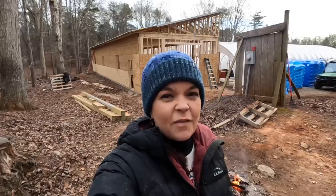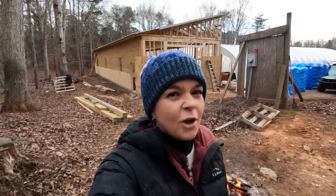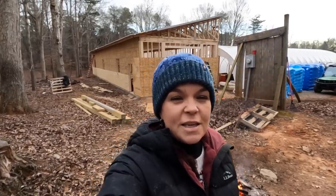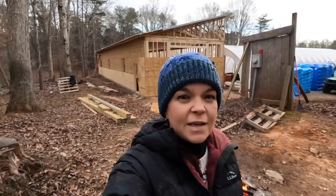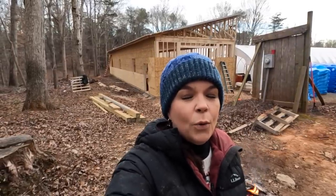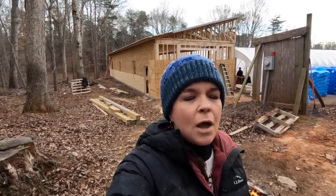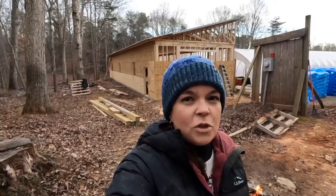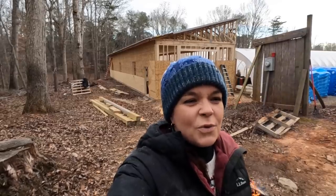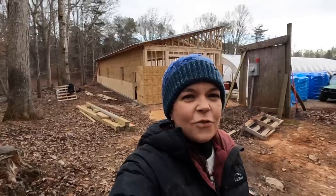Friends, so it is about 5 o'clock in the afternoon and we are about to call it quits. Got some really good work done today. I think you can see behind me that Jerry and I got that back wall completely covered in OSB. Woo-wee, that was a job. Not hard, but just because we have to go up and down the ladder with a lot of those and they're kind of heavy and awkward. So we definitely got our upper body workout today for sure.